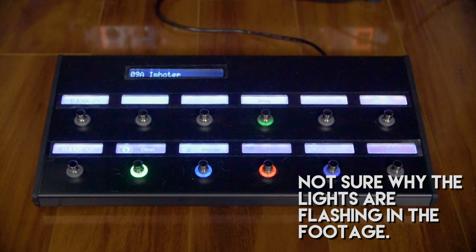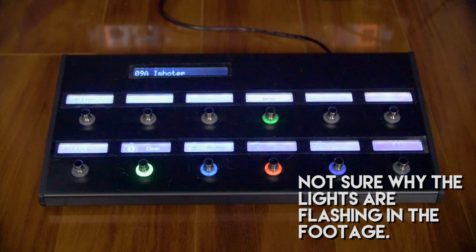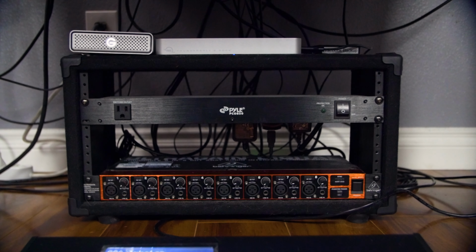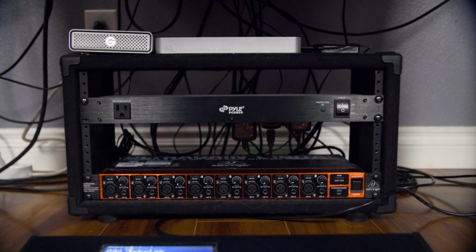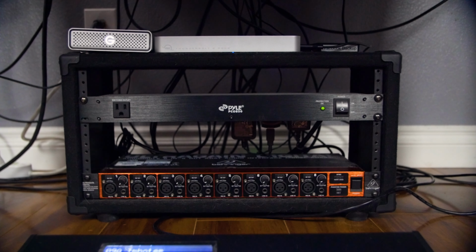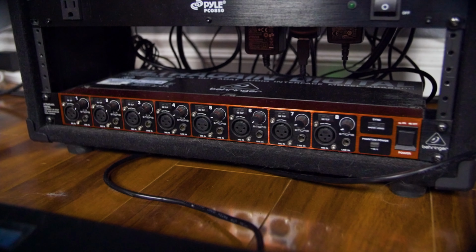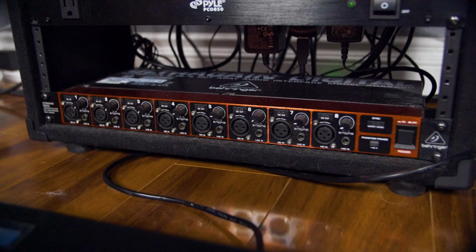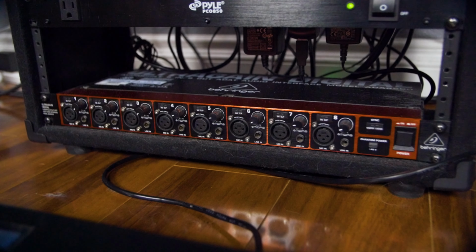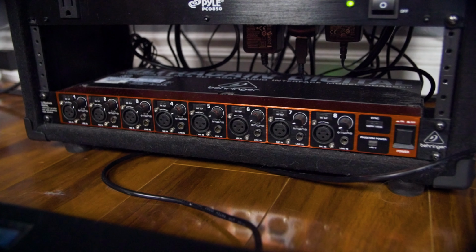On the ground, you can see a Helix Rack controller that I'm using to control the Helix Rack. Behind that, you can see a 5U unit that isn't really serving any purpose other than to hold up a couple of hard drives and the dock that I use to connect everything. Inside the rack is a Furman power conditioner and the Behringer ADA8200. Again, I really don't use it for anything right now, but it's there should I ever need more preamps.